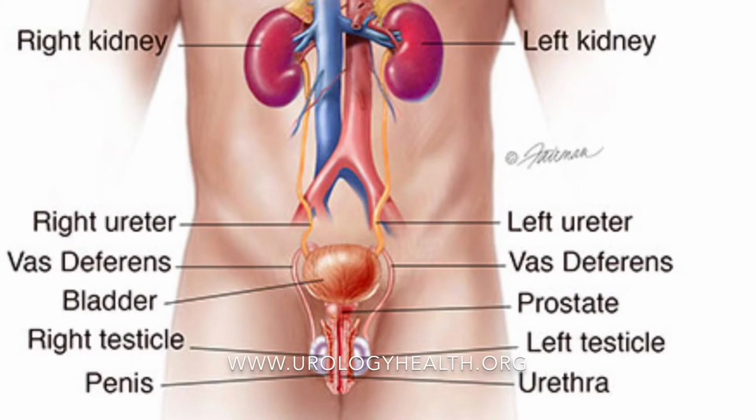Just above the testicles is a gland called the epididymis. As said earlier, infection can occur anywhere along this line.